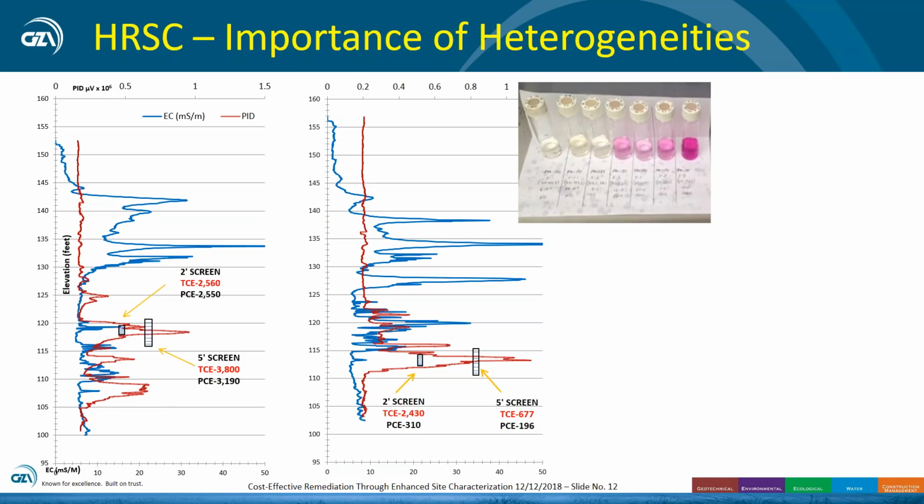Other things we looked at the site, in addition to the VOCs, was also to look at how the hexavalent chromium profile might look.